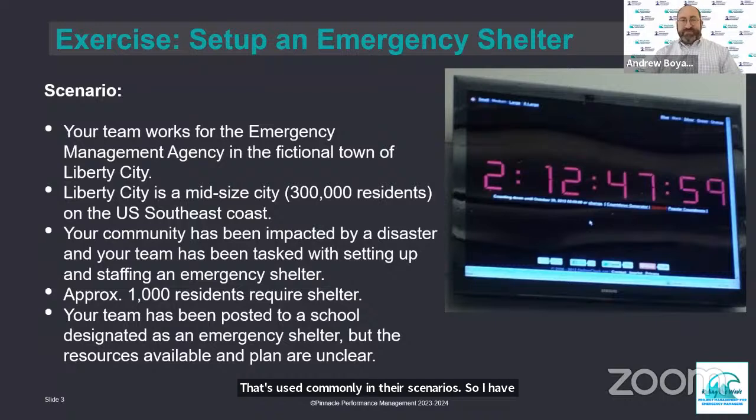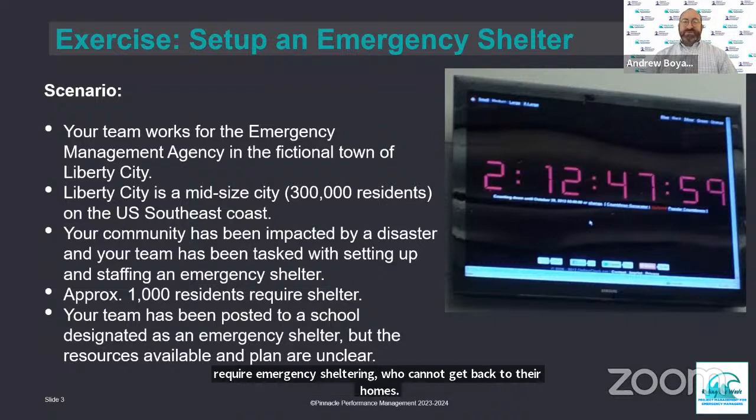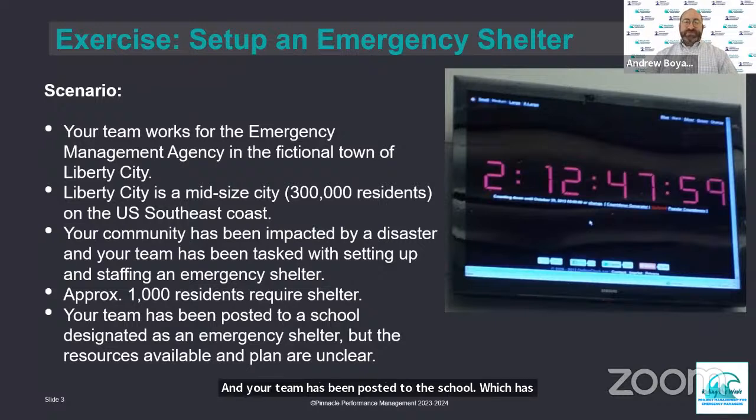Liberty City, for your information, is a medium-sized city in the United States, about 300,000 residents altogether, and it's located on the U.S. Southeast coast. Your community has been impacted by a disaster, and your team has been tasked with setting up and staffing an emergency shelter. There are approximately 1,000 residents who require emergency sheltering, who cannot get back to their homes. And your team has been posted to the school, which has been designated as an emergency shelter. But the resources available and the plan that's used is unclear.